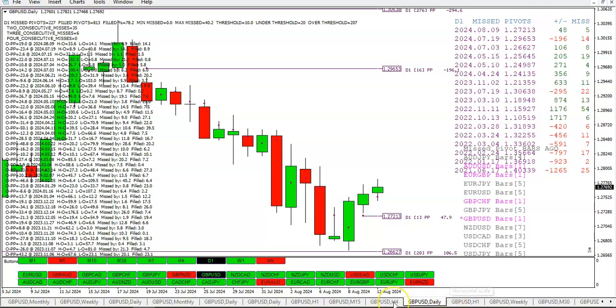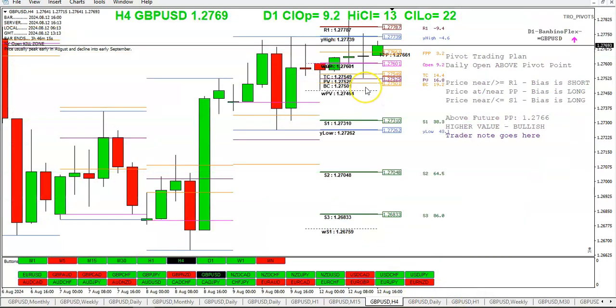Oh, I know. I forgot. These are H4 candles. It took out the pivot on the open right there. Came down, even though who knows, this could have just been the open gap. I don't know if the ask ever got down that low or not.